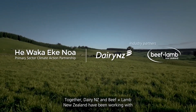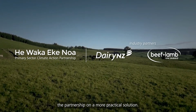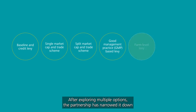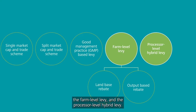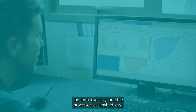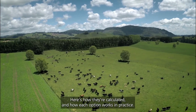Together, DairyNZ and Beef and Lamb New Zealand have been working with the partnership on a more practical solution. After exploring multiple options, the partnership has narrowed it down to two effective alternatives for pricing agricultural emissions: the farm level levy and the processor level hybrid levy. Here's how they're calculated and how each option works in practice.